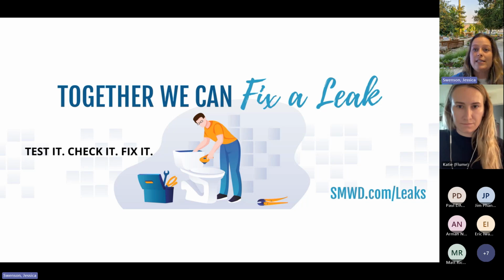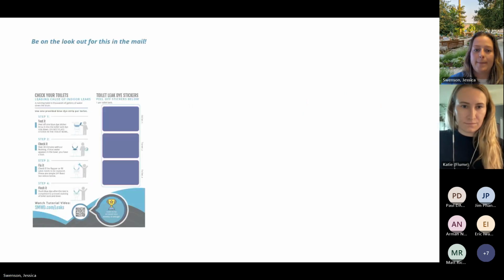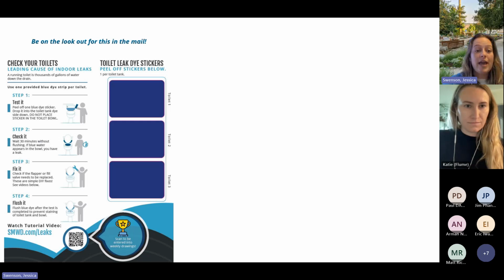March is officially Fix a Leak Month here at Santa Margarita Water District. Throughout the month, you can participate in prize drawings and DIY tools to help you find and fix common household leaks. Be on the lookout in the mail for this trifold pamphlet. Inside, you'll find 3 dye stickers where you can test your toilets for leaks. If you do need more dye tabs, you can always stop by our headquarters, or you can always use food coloring to test your toilets.